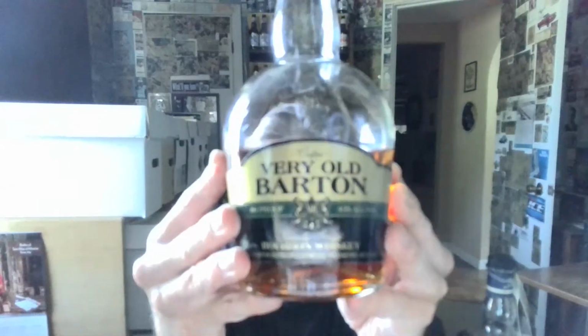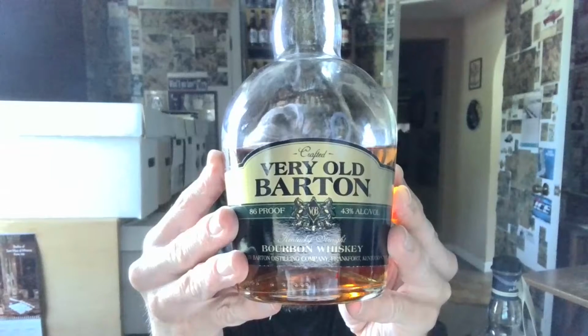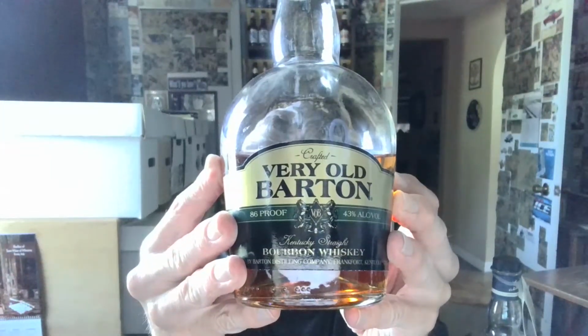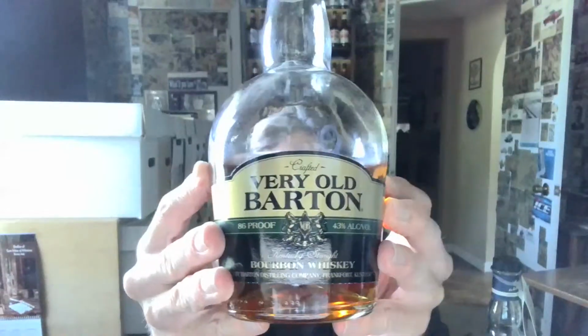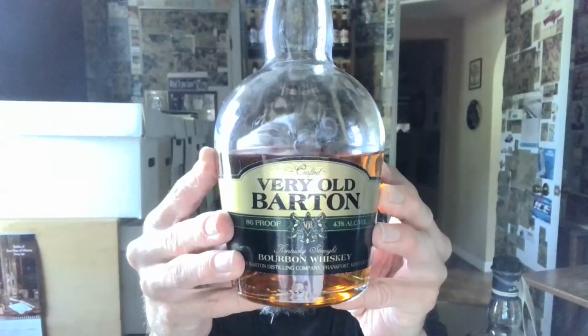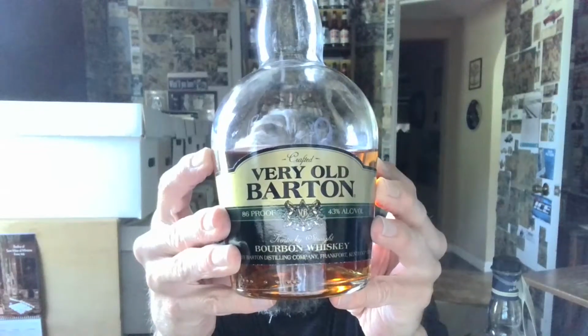I have two Kentucky straight bourbon whiskeys. This is Very Old Barton, 86 proof, no age statement, Kentucky straight bourbon whiskey from Barton Distilling, but it's owned by the Sazerac Company. They bought Barton in 2009. I bought this in Pascagoula, Mississippi, for $11.99, I think. It wasn't a lot. I've never seen it outside of Kentucky or Mississippi.